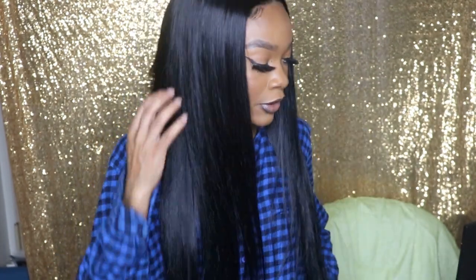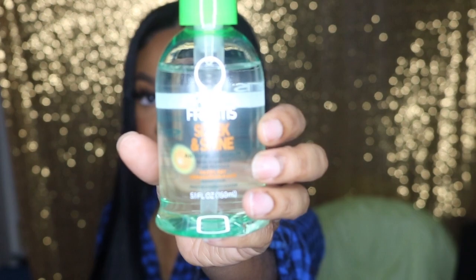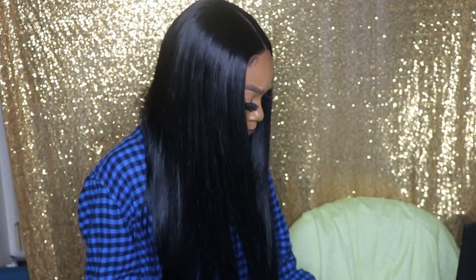So this is just the result after washing it and conditioning it for 5 minutes and rinsing it with cool water. And then after I did that, I did blow dry the hair. I added the Garnier Fructis Slick and Shine Anti-Frizz Serum. I added maybe a couple of drops into the hair when it was damp, and I blow dried it in. And then I used my new handy dandy flat iron.